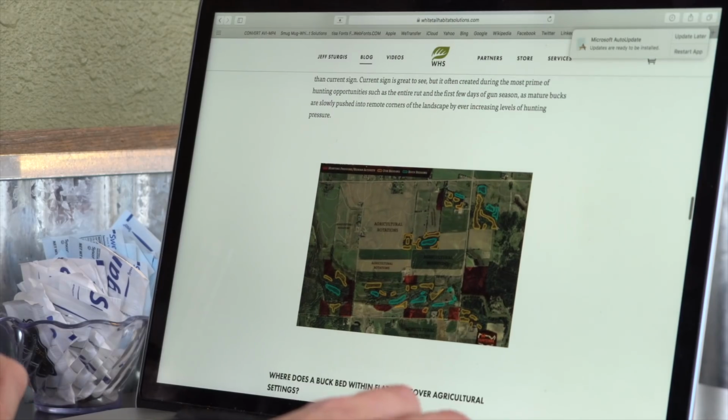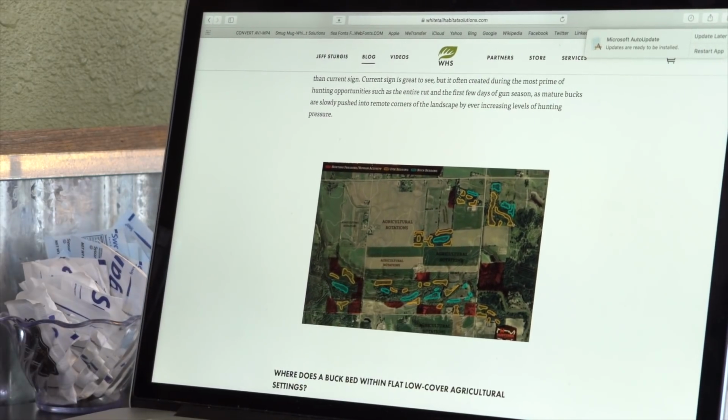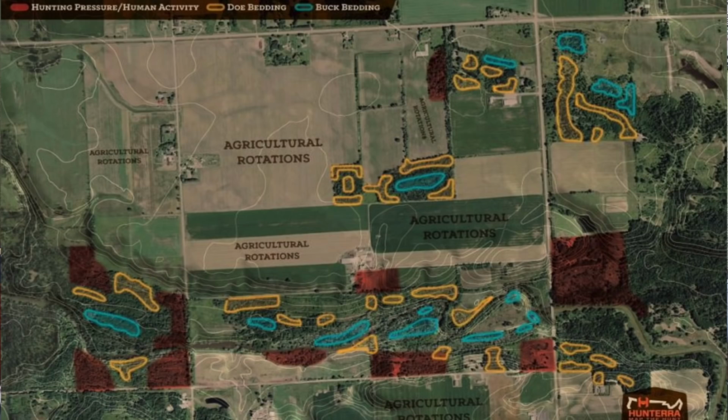Next area that I've had a lot of experience in, growing up in southern Michigan and hunting private land, especially in the Thumb area of Michigan, which is almost completely flat, is basically low cover, flat agricultural settings. The key to this is it doesn't take a lot of cover to hold a mature buck because there's not a lot of cover available. If you're looking for giant cover areas, you're not going to find it. And if you're looking for bucks to be 500 yards back from a food source, you're just going back into the next ag field 150 yards away.